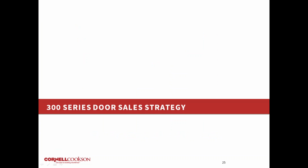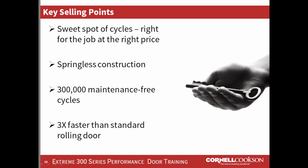So a couple of things, you guys are out there every day. We know you know how to sell doors, but just a couple of things to keep in mind from us to help you sell as you go out into the market. So key selling points, it's that sweet spot of cycles. That's what I always like to think about it. It's the right amount of cycles at the right price.